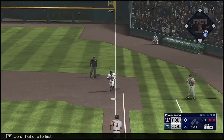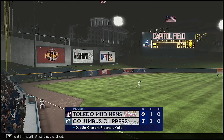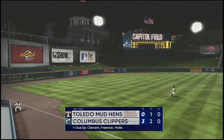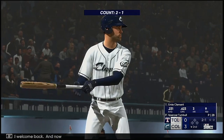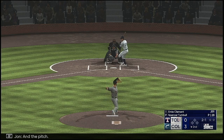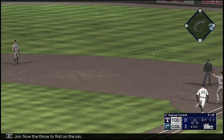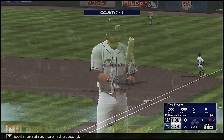That one to first. He handles it himself, and that is that. And welcome back. And now, Ernie Clement. And a pitch. On the ground to short. Now the throw to first on the run. Leadoff man retired here in the second.